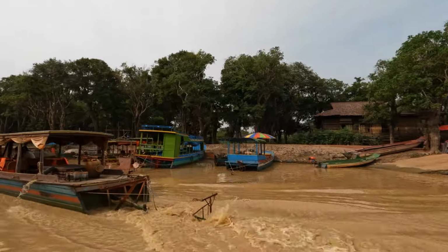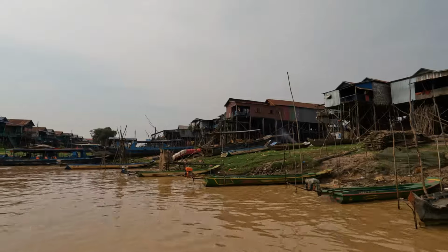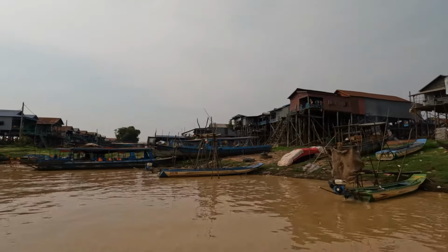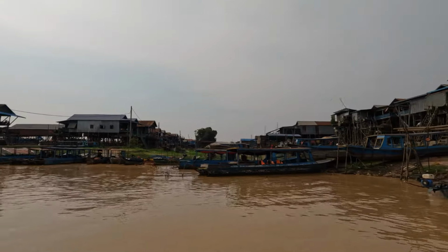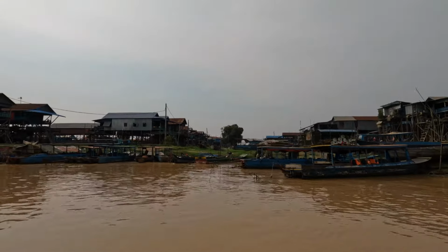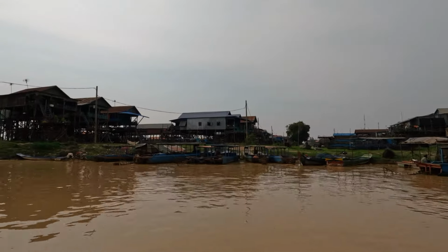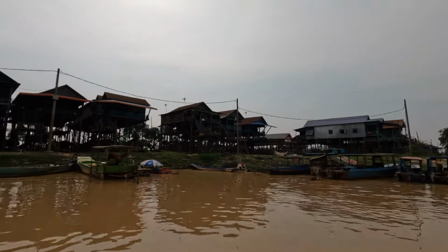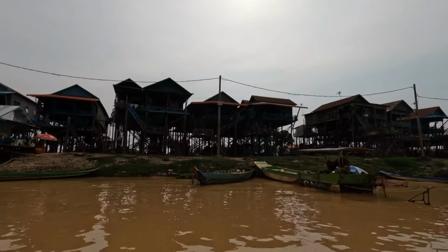We're on the river now, the Tonle Sap River, which joins the Tonle Sap Lake, and the Mekong River does flow into these waters. You can see there the boats moored up on the bank, and here you can see this is the floating village, where you can see the wooden built houses on 40 foot high stilts.